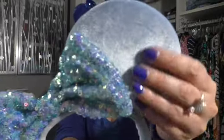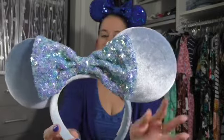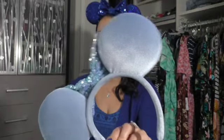Oh, this is one of my favorite pairs of ears. And they don't really make too many like this. This was the cornflower blue. Like this is so soft here. And that beautiful sequin. I like that they're not all sequiny because sometimes when you have sequins here, it gets caught in your hair. But this is a very comfortable pair. It goes with so much.